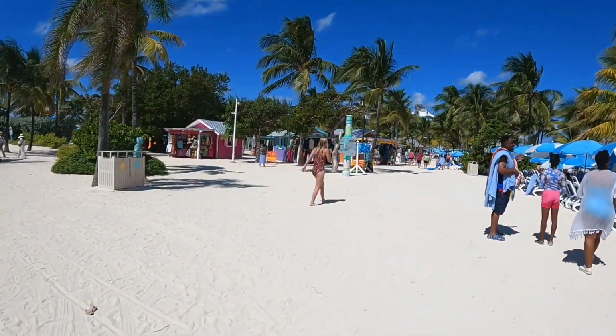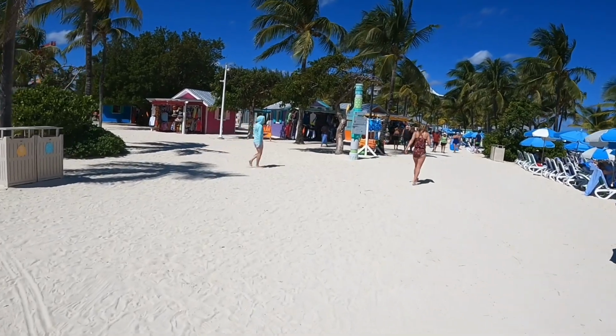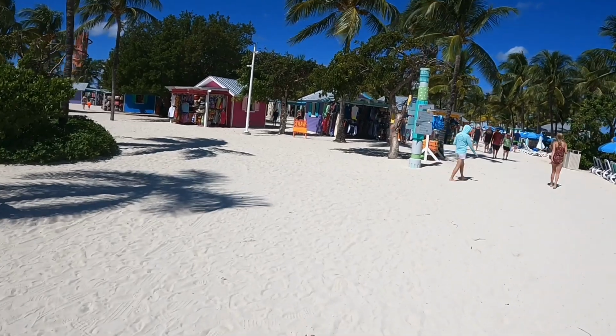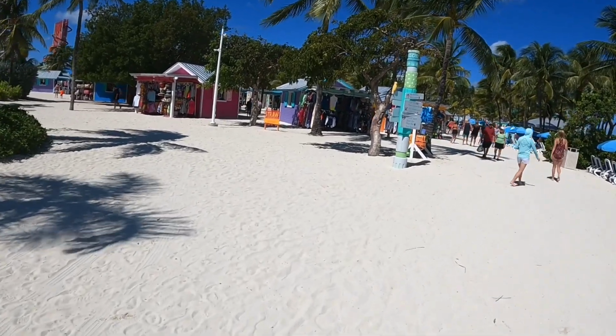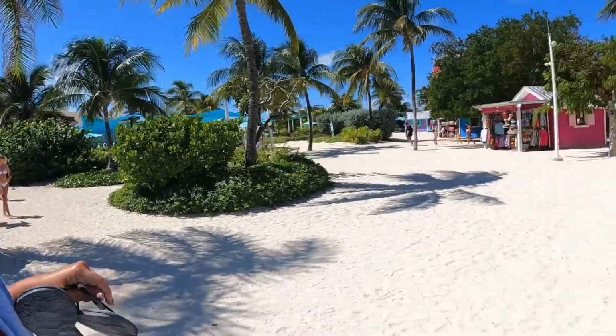Coming up to the straw market. This is where you get all your souvenirs for Coco Cay, Bahamas. And I believe this is where the locals are, correct? Yeah, some of them here. Some of them here are locals. So in the previous vlog, they had their own little section, but it looks like they moved them over here.